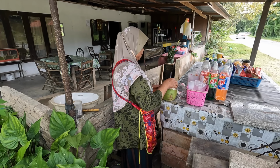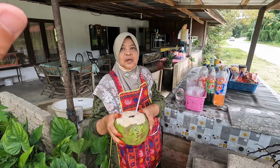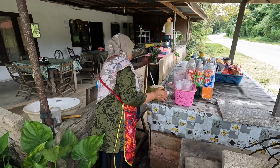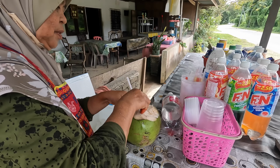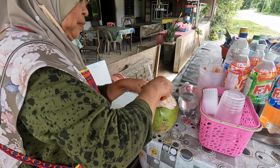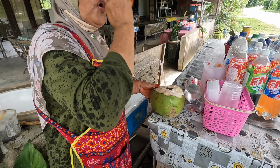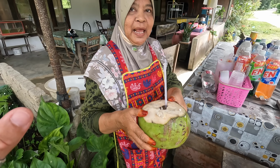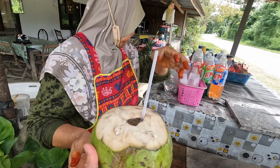Let's see what we have here. No ice? You have small ice inside? You can put ice inside? Ice, yes, please. Thank you. So she has ice here. Nice. You have nice fingers. Henna, yeah? Henna, yeah, nice. So they are using henna basically on their fingers. Sometimes they make shapes as well, but this time she has it just on the fingers. Okay, let's try.